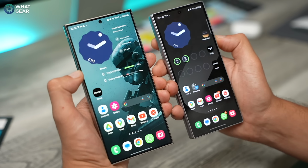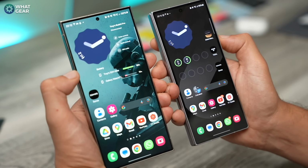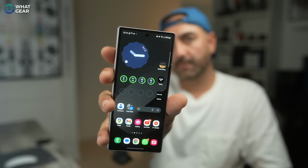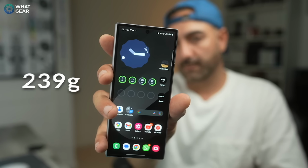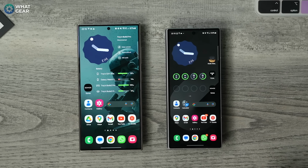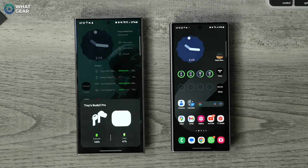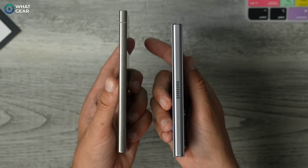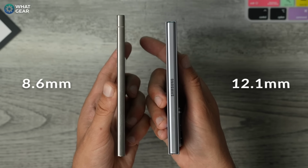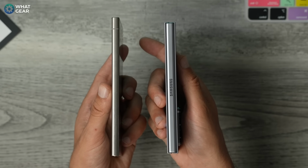If you're coming from a traditional regular sized bar phone, either phone will feel like a heavyweight because they are big phones. And even though this version of the Z Fold is lighter than it's ever been, it is on the heavier side at 239 grams. The S24 Ultra is lighter than the Fold, but surprisingly, it's not actually that much lighter. There's only a 5-gram difference between them. Some say it's noticeable, some say it isn't. But the big difference is the thickness. The Z Fold is 12.1mm thick compared to the 8.6mm on the Galaxy S24 Ultra. Of course, this story changes when it unfolds.